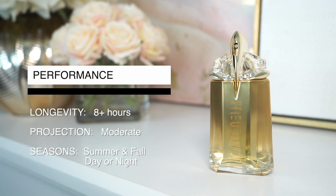I think it's just a great everyday vanilla that's cozy and sweet, but not sickeningly sweet, and just easy to wear. The two words I would choose for this one would be comforting and cozy. The longevity on this was really good. I got at least 8 hours of it before it started to fade on me, so I think that was great. And then the sillage and projection is pretty good too.